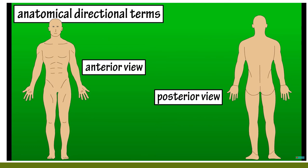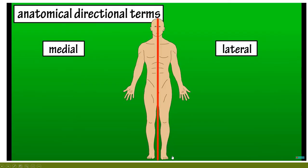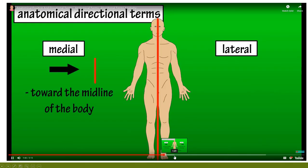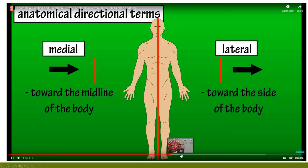While the body will always be referenced from the anatomical position, it can be viewed from an anterior view, meaning looking at the body from the front, and it can also be viewed from the posterior view, meaning looking at it from the back. Medial means toward the midline of the body, and lateral means toward the side of the body, or away from the midline of the body.